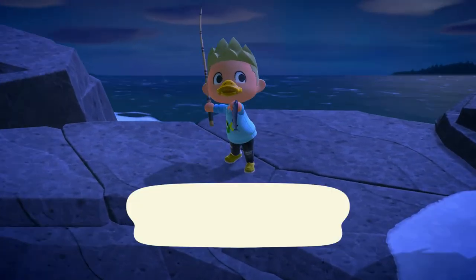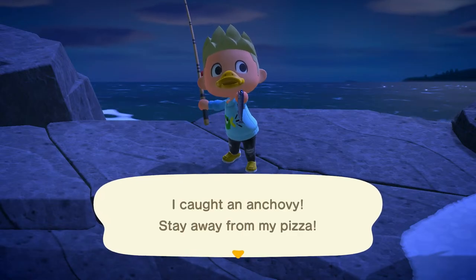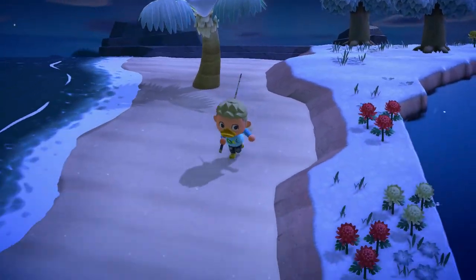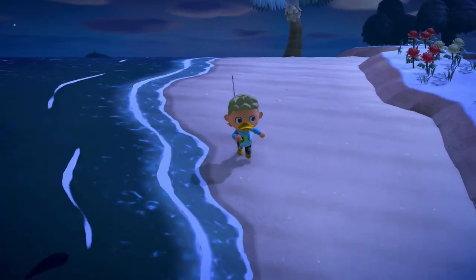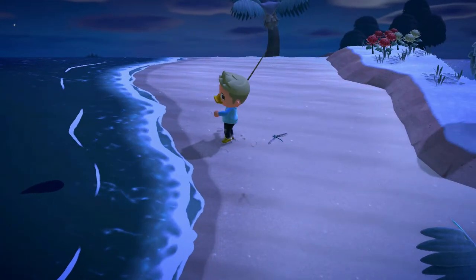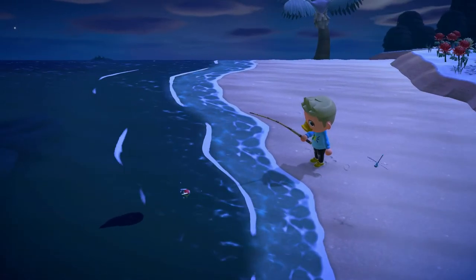Crampy, how's it going? Look at that, we caught an anchovy. That's new. Oh, got another one. Oh, there's another dragonfly. I'm not even gonna try with that because I know it's just gonna miss again.